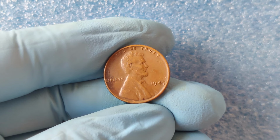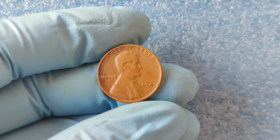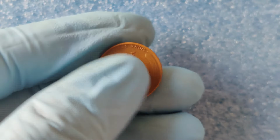If you think you have a valuable coin, it's best to get it professionally graded by companies like PCGS or NGC. A professional grade will give you an accurate assessment of the condition and can significantly increase your coin's value when it's time to sell.